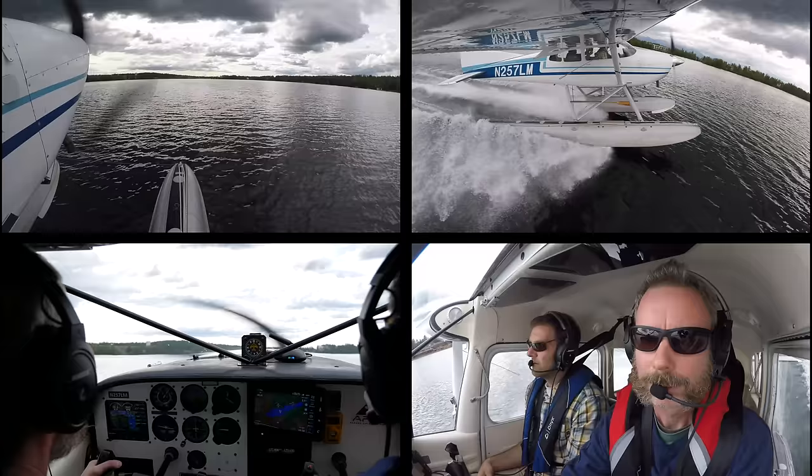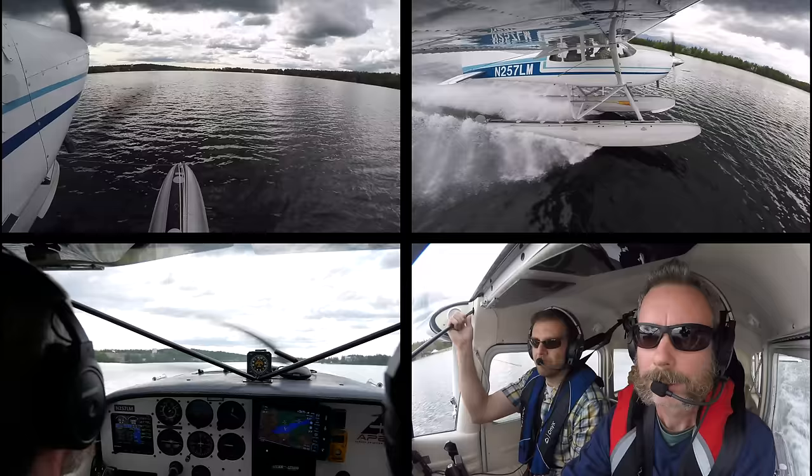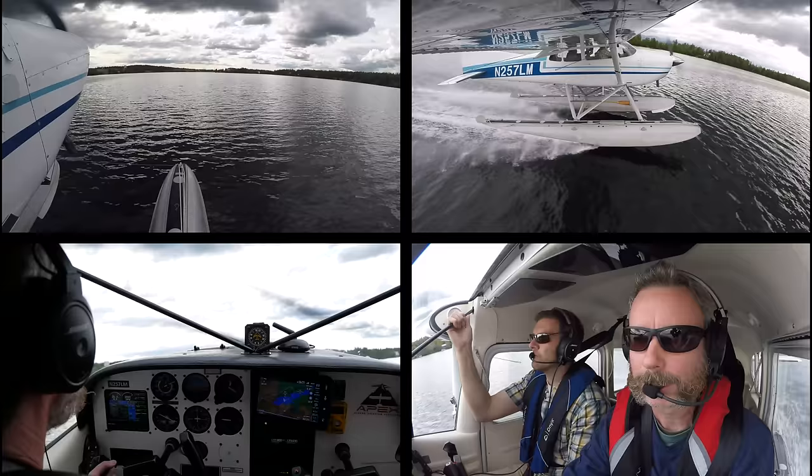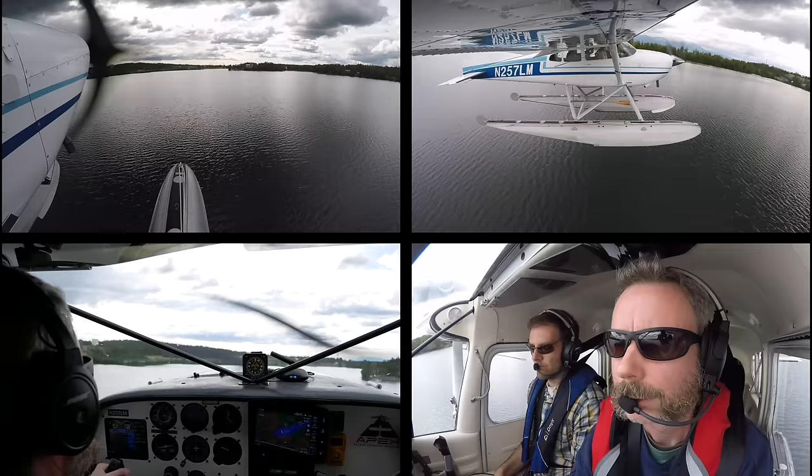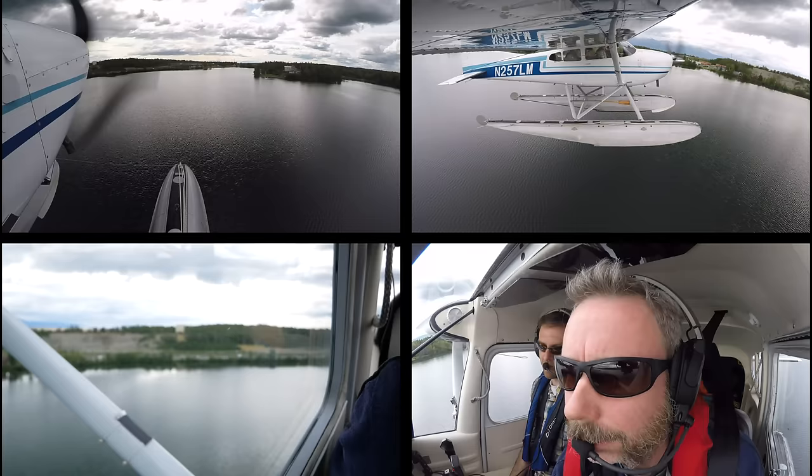What am I doing wrong here? Over there we go, just a little bit. There, okay, we go. Yeah. And let's roll her. Oh, it's already off. Okay. Nose down. Couple rolls in the prop. Here we go, climbing out at 80. Flaps are good, just leaving it at one.